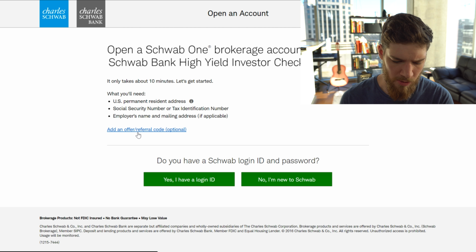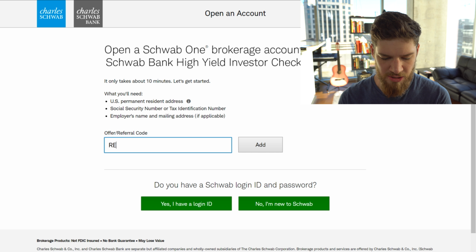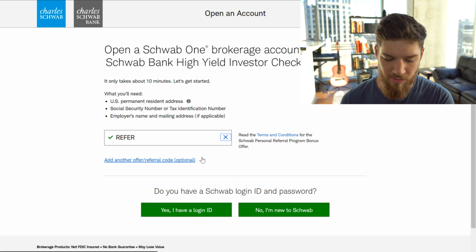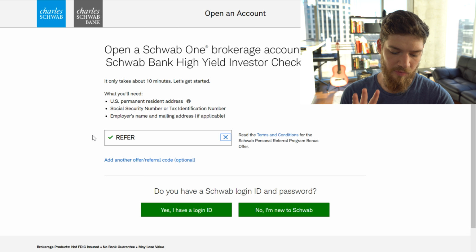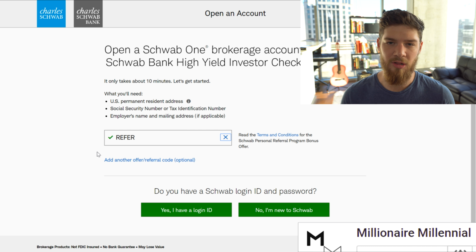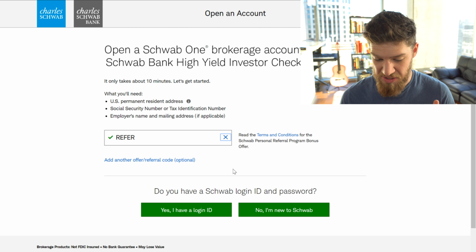And then here's the important part right here. Do not miss this. This is the add the offer/referral code. This is actually an old code that they don't advertise anymore, but it's still active. It's just REFER in all caps. So notice the little check mark here. It is valid still. So hopefully it stays valid. But as we publicize this, it's not really a backdoor thing, but as we publicize this offer, Schwab might realize that they forgot to close it. But as of right now, you can still do it and get $100.